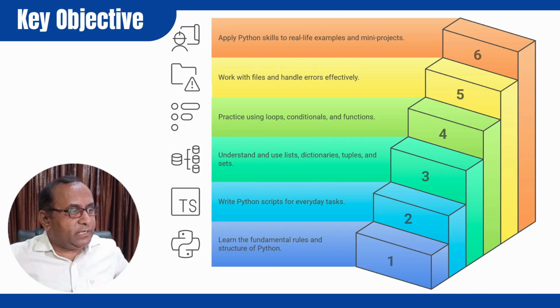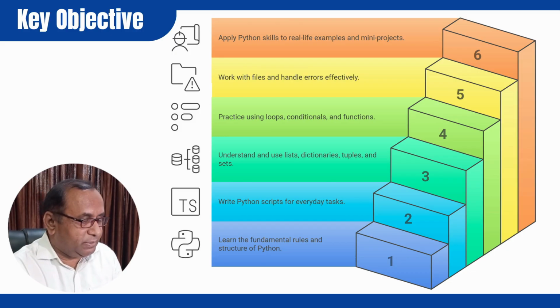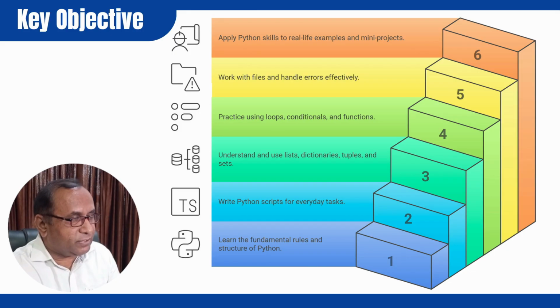These are the key objectives behind this course. Learners will learn the fundamental rules and structure of Python, write Python scripts for everyday tasks, and understand and use lists, dictionaries, tuples, and sets with their applications. Practice using loops, conditional statements, and functions, work with files and handle errors effectively, and apply skills to real-life examples and mini projects, which will be available during the course and after the course.